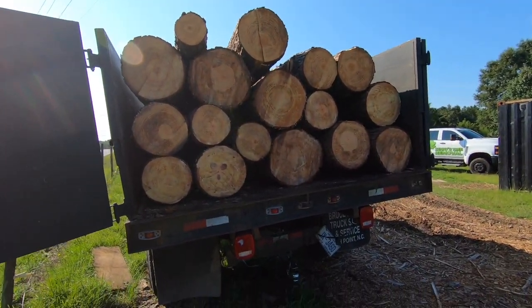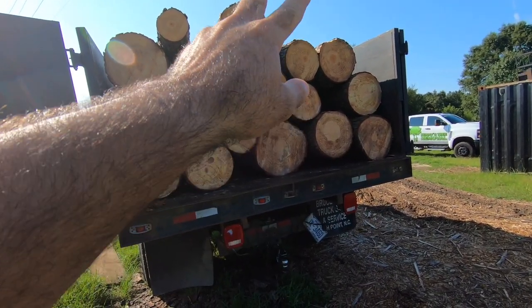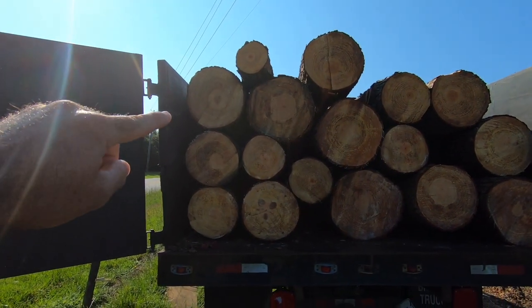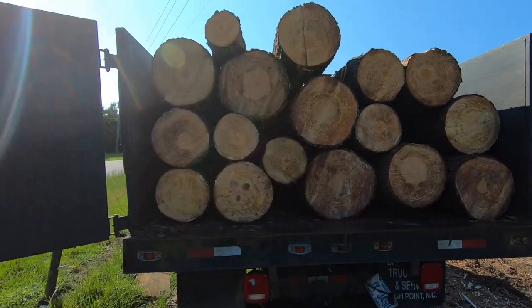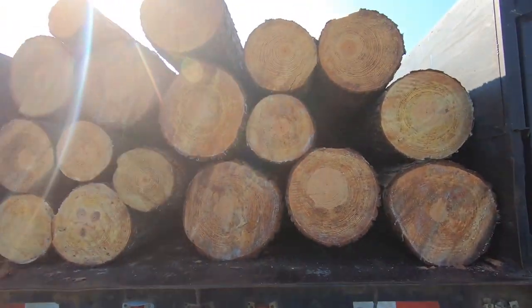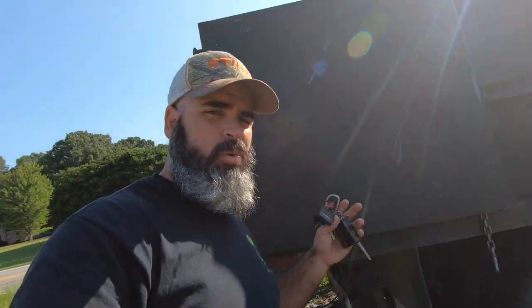What we got? So how many is that? 2, 4, 6, 8, 10, 12, 14, 16, 17 logs, right? 1, 2, 3, 4, 5, 6, 7. So yeah, that's one of the things I want to do today. But like I said, most importantly, I want to show you what I'm actually gonna make out of the logs.